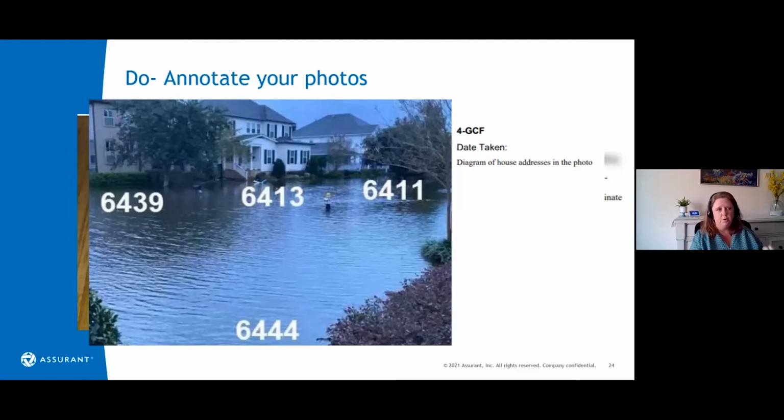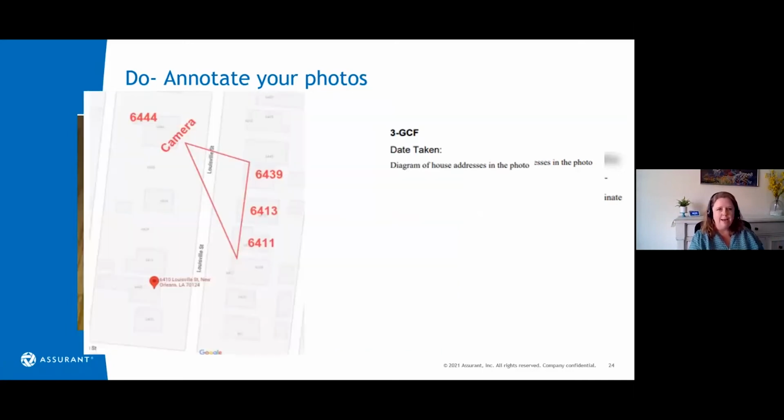This was a picture that was provided by the policyholder to confirm a GCF. And a lot of times we get these pictures, but we don't know from what perspective they were taken. We are not really sure where our insured's house is. So this adjuster added the property addresses for these neighboring homes and then gave us a map. So we knew exactly where this picture was taken from, where these homes are, and where this is in relation to our insured property, right? This is great. This is going above and beyond in the photos, but you would not believe how much we appreciate that.